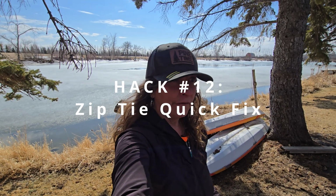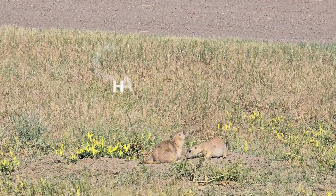Broken buckle, floppy tent pole, rogue marmot chewing on your stuff. Zip ties are the silent MVP of the gear world. Zip ties can fix a lot. Pack a few zip ties in your bag so you're ready for anything.